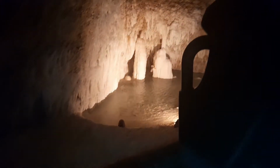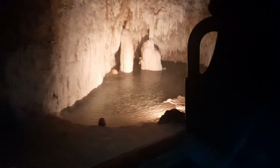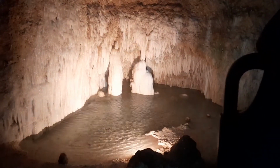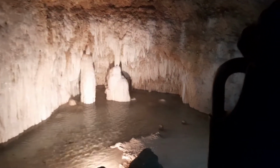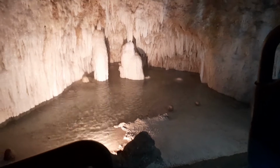Truly, look up to your left. This is beautiful. It's called the altar. And here you see two lovely stalactites standing up in a little pool of water. Look at the backdrop and you will see the flowstone as well in the backdrop.